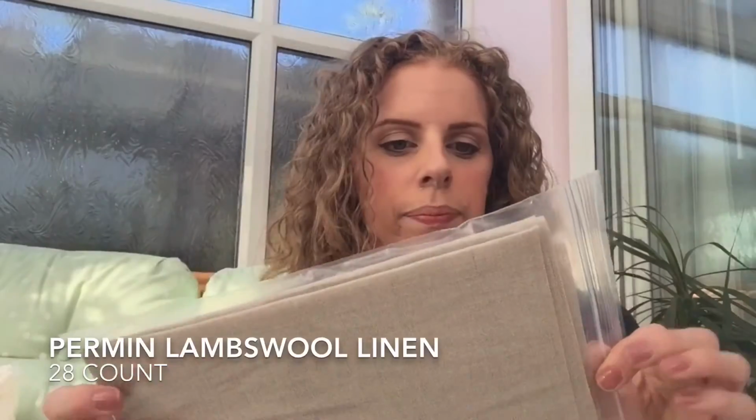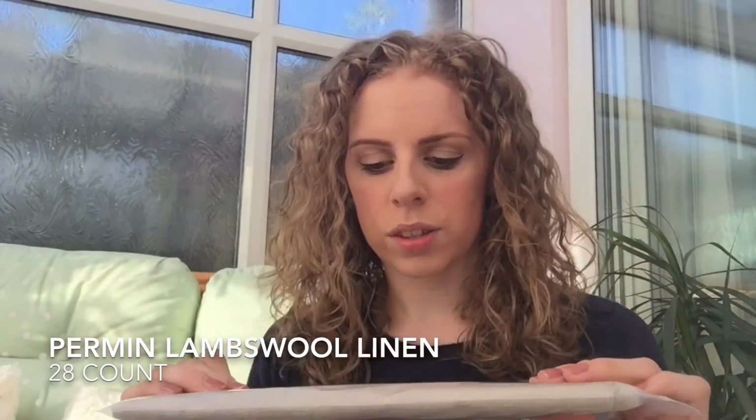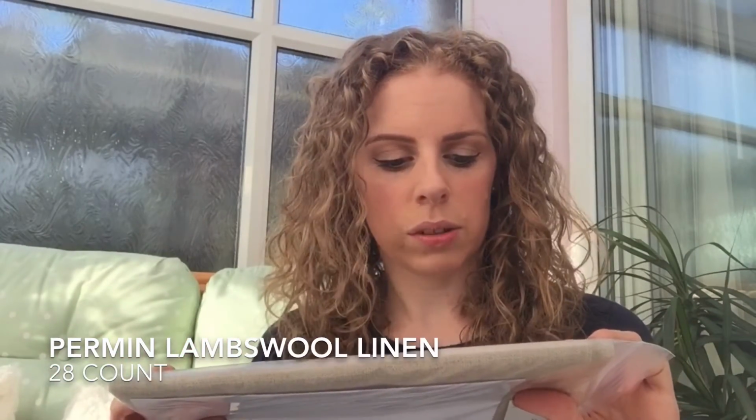So I've purchased my first Permin 28 count lamb's wool, which is just beautiful, and the quality of it is gorgeous. The reason I decided to purchase some linen was because I have noticed these Country Cottage Needleworks designs and I have just fallen in love with them. I've gone onto this website and virtually everything on there I just want to stitch. It's beautiful. And Carolyn Mazzeo makes some gorgeous cubes out of these, and I just really want to do the same because they just look amazing.